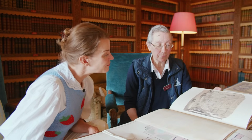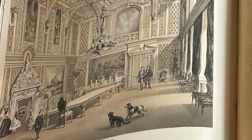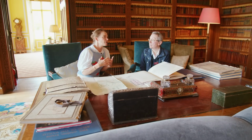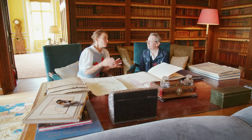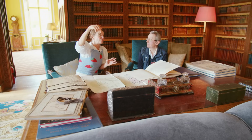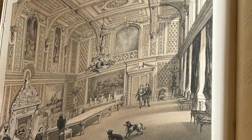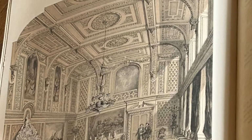Oh my goodness, it's fascinating to see this. At least you have a fantastic record. I mean, that's so important. What a treat, just to be able to imagine what the house was like when Sir Morton Peto was here, but in particular, to see that lovely engraving of what this room used to look like. You wouldn't believe it otherwise. Unbelievable. You couldn't imagine it, to say it was a grand banqueting hall with a high ceiling. Incredible.